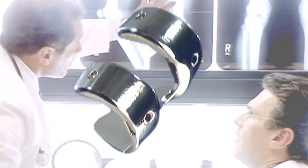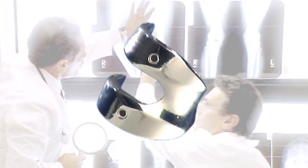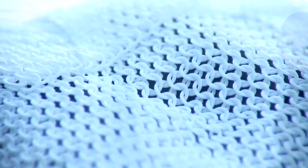In the medical industry, for example, implants can be produced to fit the individual anatomy of the patient, as well as special devices and implements. Your imagination is almost unlimited. Laser sintering can produce incredible structures.